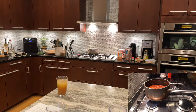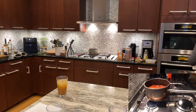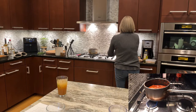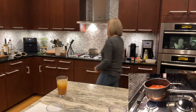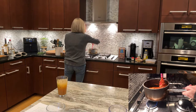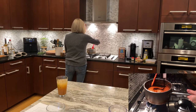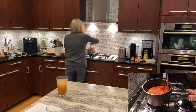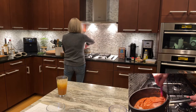Get my chips put away, tidy up a couple of these things. I'm going to check on my pumpkin butter and see how it's doing. All right. Let's see, give it a little stir. I don't know if you all noticed, but the color has changed. The texture has gotten smoother. So let's do the test. I mean, it's almost there. I just feel like it needs just a little bit more.